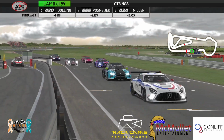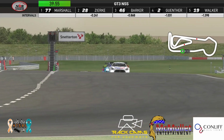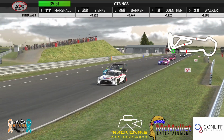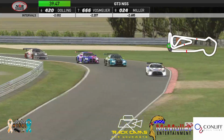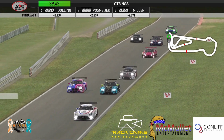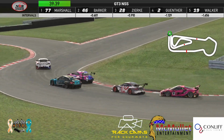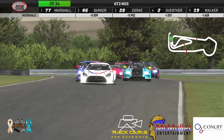Here they go. Mike fires. Green is in the air. Simon Zierk, though, already looks to the inside as they go off into turn 1. No moves yet, but Simon, here comes Adam Barker. He moves to the inside. Max Gunther is on the march. Oh, holy cow, Max, hold on to her.